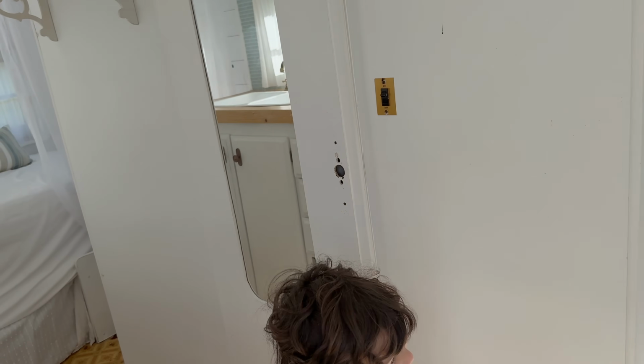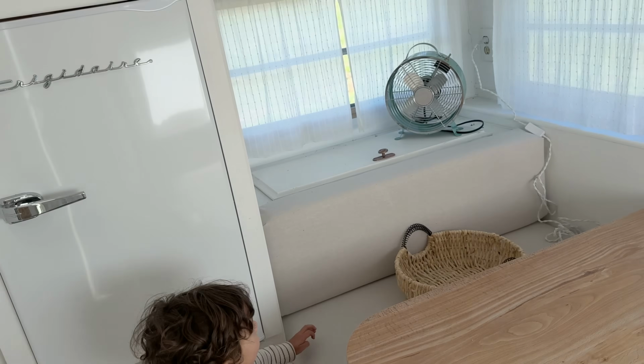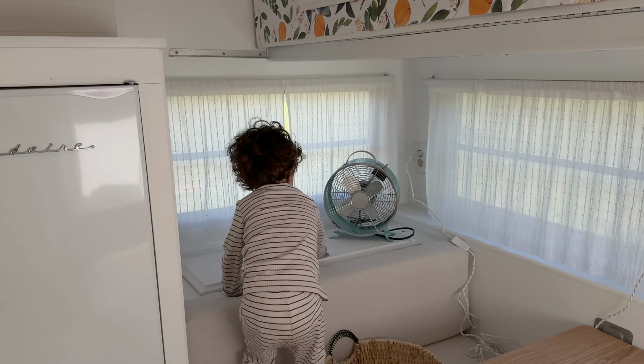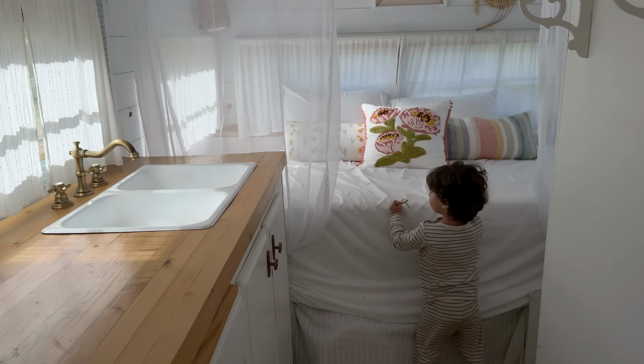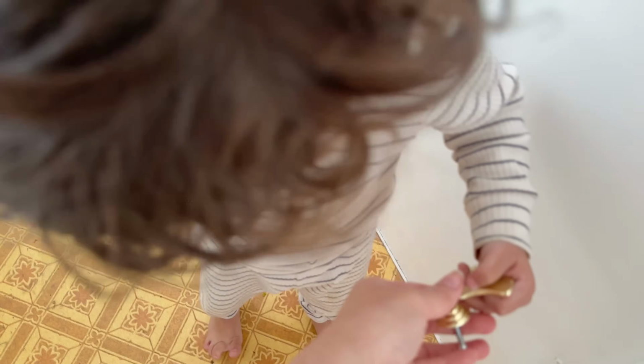Wow. Mommy? What do you think? What do you think of this? Oh, it's so cool in here, isn't it? What do you think? Oh, he already has a knob. Where did that come from?